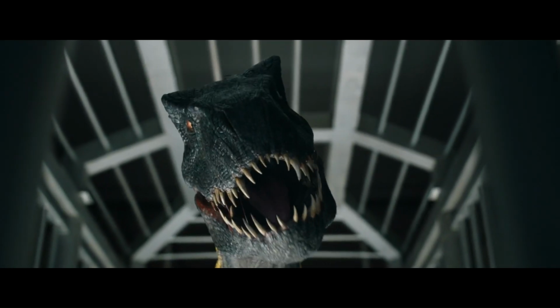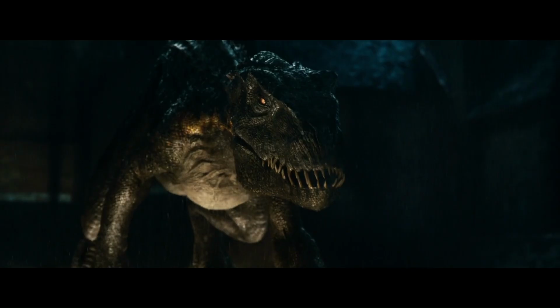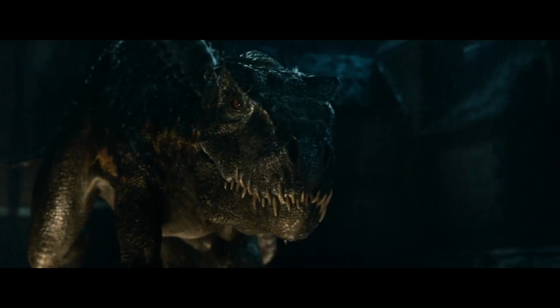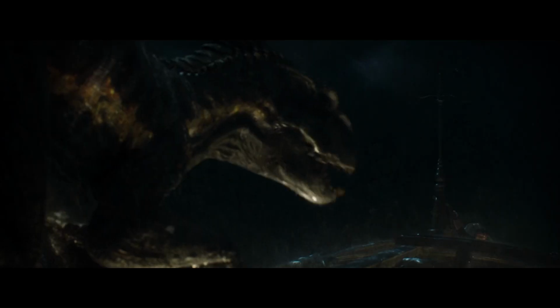In the end, the Indoraptor wasn't just another villain. He was the final scream of Jurassic's forgotten horror. And those final moments of the movie literally transform it from a Jurassic World movie to something else entirely.